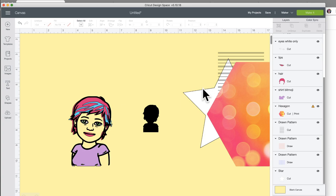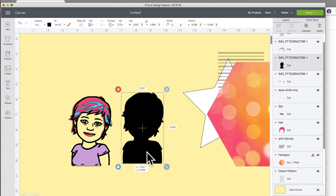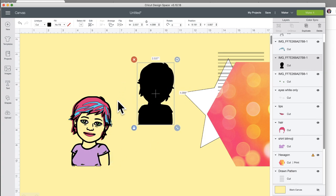Why did I do each piece? Because I didn't want to do print and cut, and I wanted it in color. Otherwise, it would have looked like this. And I could have saved it as a print and cut, but I don't want to print and cut. I want to do it in layers. So that's why you would do each piece, because you want to do it in layers.